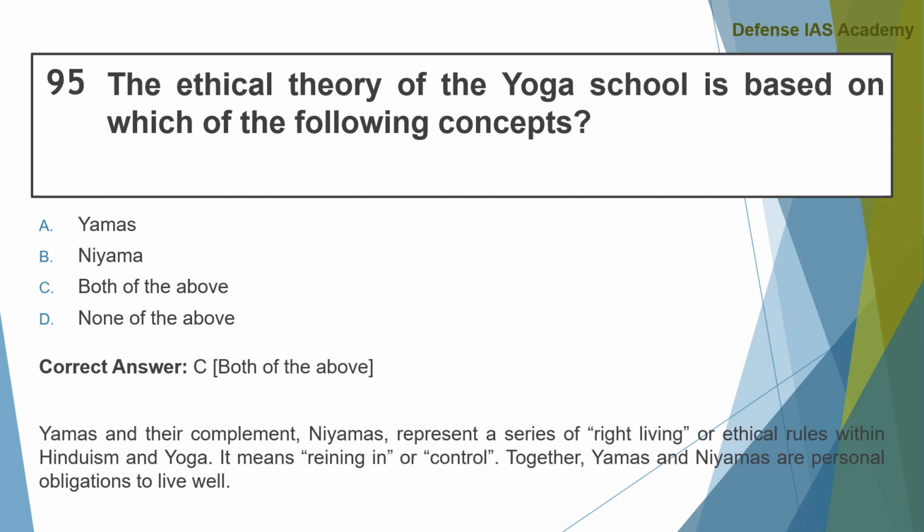Question 95. The ethical theory of the yoga school is based on which of the following concepts? The answer is option C, both of the above, that is yamas and niyamas. Yamas and their complement niyamas represent a series of right living or ethical rules within Hinduism and yoga. Yama means reining in or control. Together, the yamas and the niyamas are personal obligations to live well.